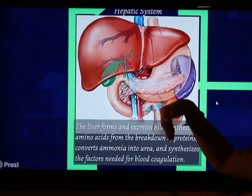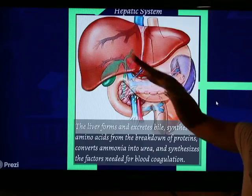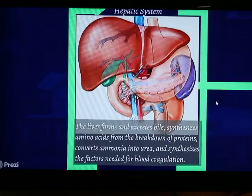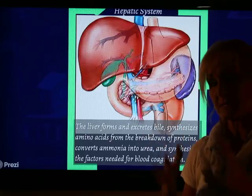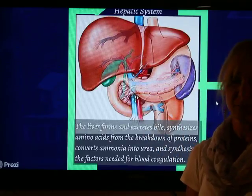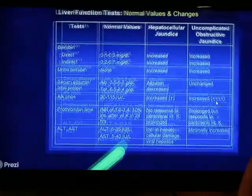It converts ammonia to urea so that it can get excreted in the urine. So when your liver is not working, that's why the ammonia levels start getting very high. The brain does not like high ammonia levels. That's what causes the encephalopathies. And it does a lot of mechanisms involved in clotting factors. So if your liver is not working, the patient is also going to have some bleeding disorder. So the liver is a fairly complicated organ, fairly necessary.